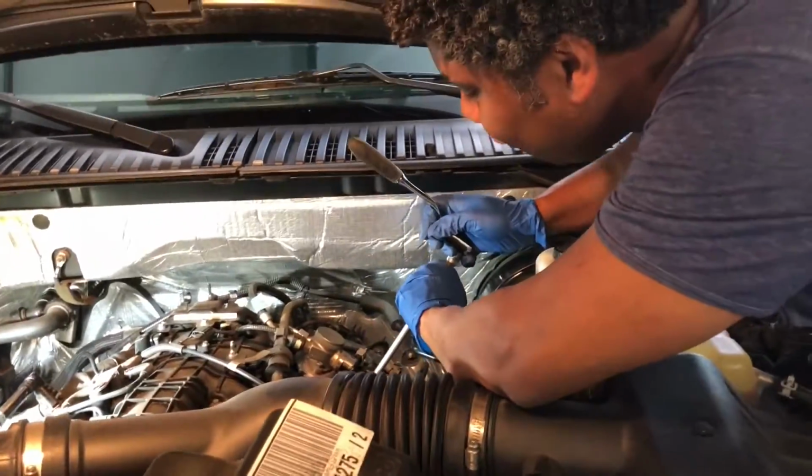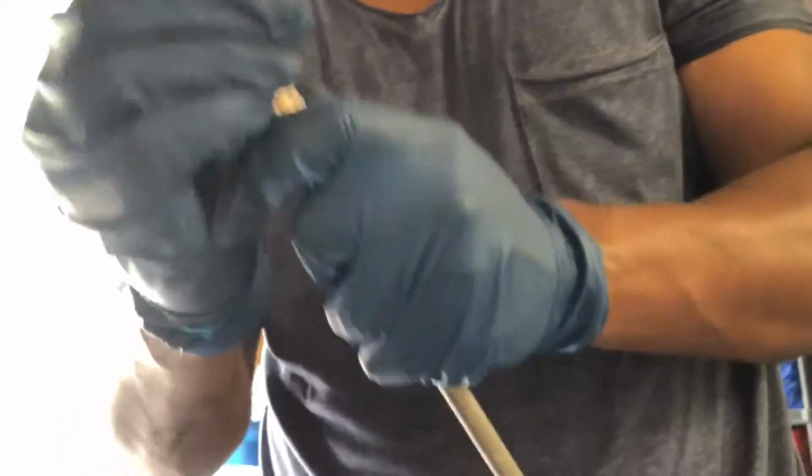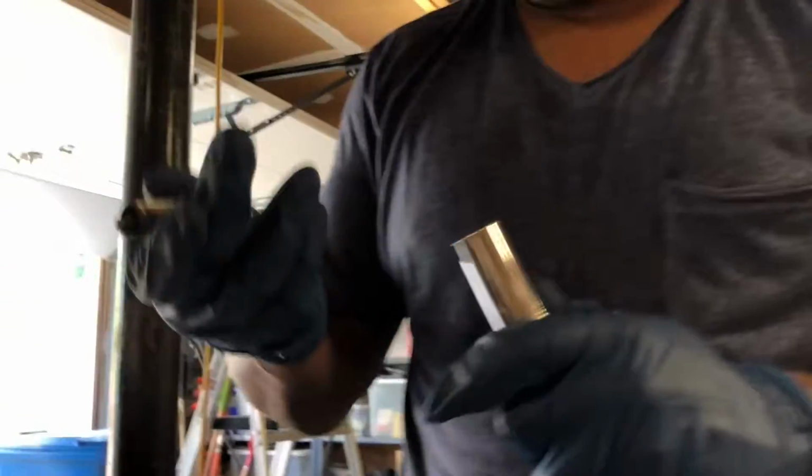And I think I have it right here. So there's the spark plug. Let me show it to you. Now these don't look as bad as the other ones. Is it focused? But it looks bad. Look at that. It doesn't look good.